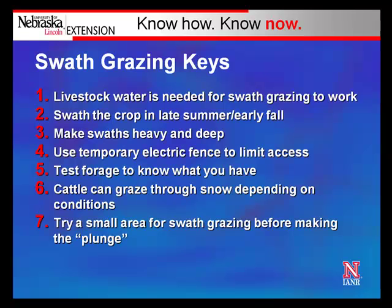I think we want to use temporary electric fence to limit access to the windrows, not just give cattle access to the whole field. And depending upon the class of livestock that you're using to graze that windrow feed, you can be thinking about moving the fence as often as every day, or you might be extending that out as much as to every 4 or 5 days or as long as a week. But you need to realize that as you extend the period of time that you have them grazing a specific area, we're going to see more waste as they bed on and defecate on those windrows than you would if you move the fence more frequently.